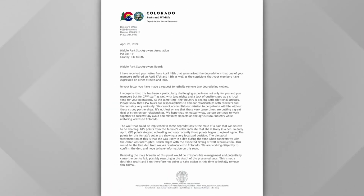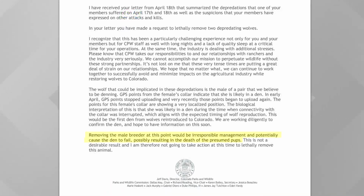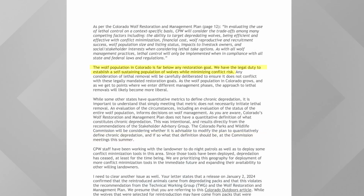12 now, minus 1. CPW sent a much longer response to ranchers, offering a couple of reasons for not killing wolves. 1, they think that the wolves are breeding right now and they don't want any pups to die. And 2, they said the wolf population is below any restoration goal, and the state says it has a legal duty to establish a self-sustaining population as directed by voters. CPW says they've been working with landowners to do patrols, and since that point, wolves have not killed any calves.